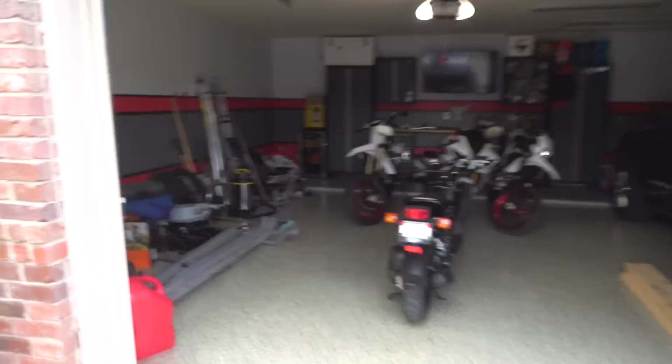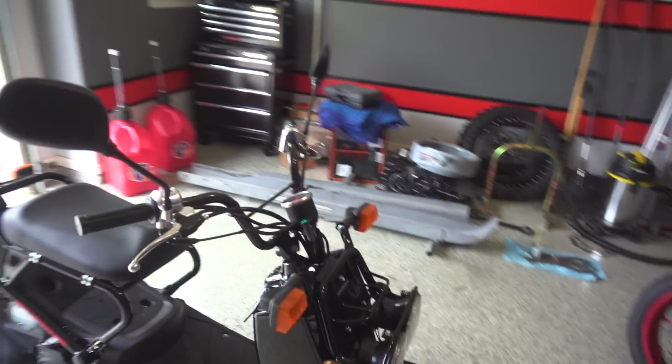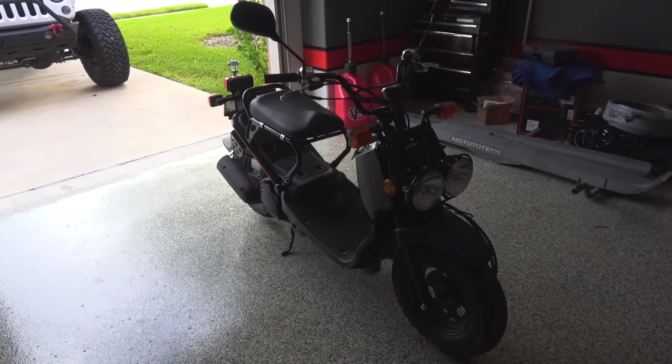So I'm about to make the longest trip so far that I've taken on the Ruckus. If you haven't seen my recent videos, I picked up a 2016 Honda Ruckus last week. I think last week. Put about like 60 miles on it so far, but right now I'm gonna drive it downtown. It's about 20 to 25 miles.